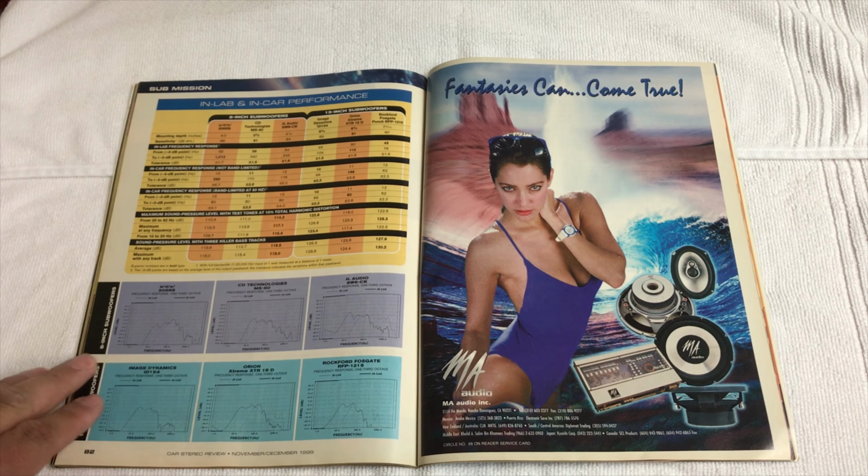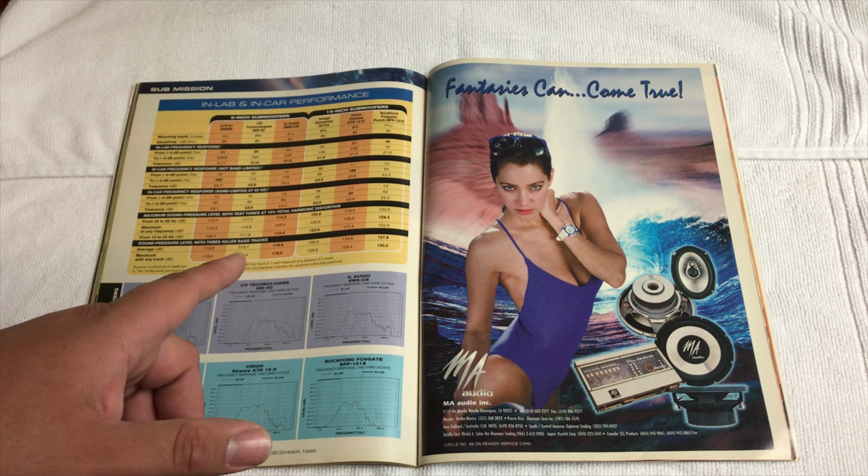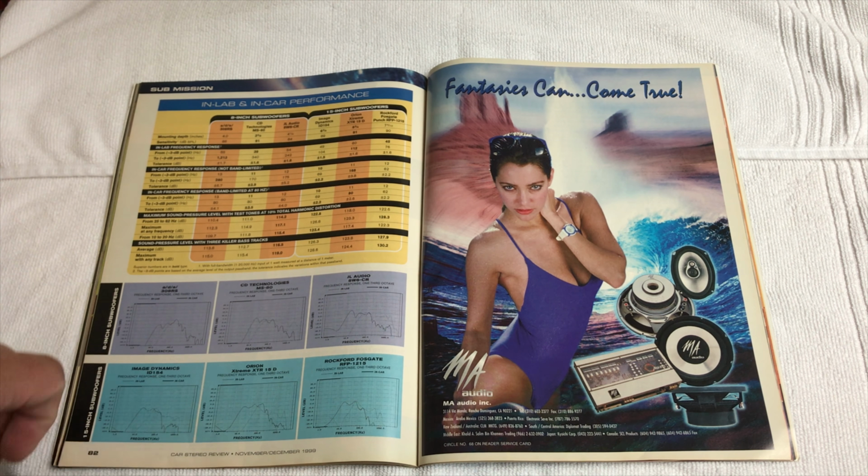But let's go back here, and then we can see what the decibel score for the 15s are. Okay, so the maximum at 10%, the Image Dynamics is 122.8, and that's from 25 hertz to 62 hertz. The Orion Extreme, or XTR 15, is 118 from the same frequency, and the Rockford Fosgate is 122.6 from the same frequency.